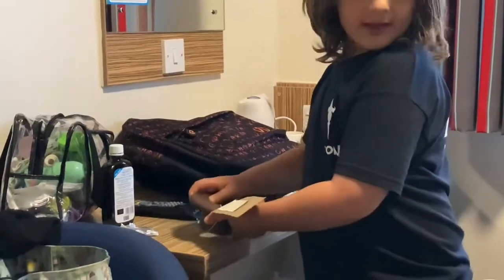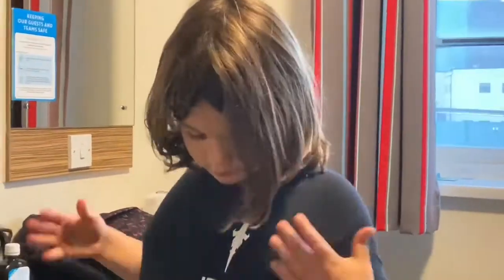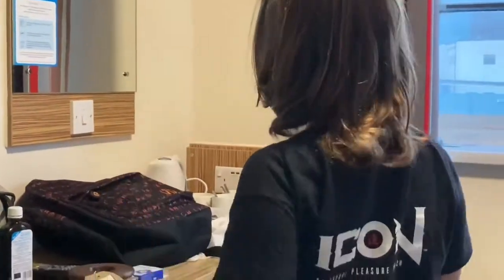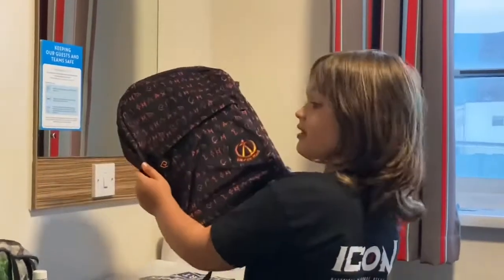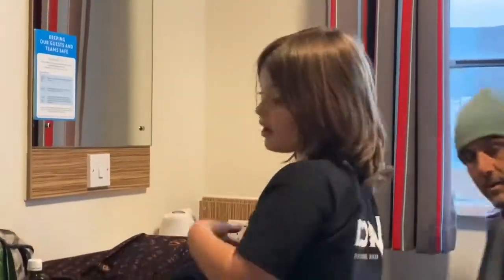So, yeah, we've had a wonderful time there. I also got an Icon t-shirt there. That's nice. This is the bag I bought yesterday. This is the Wicker Man bag I bought yesterday. But Icon topped Wicker Man. And, yeah, that comes to the end.